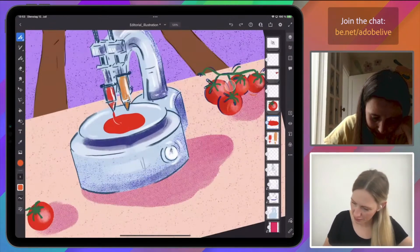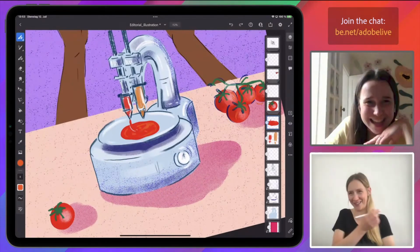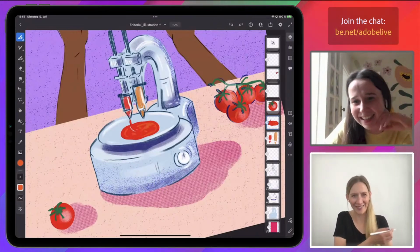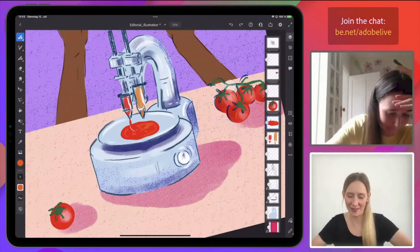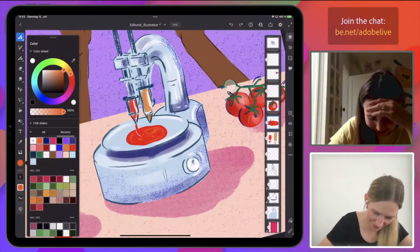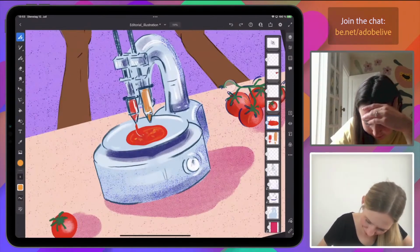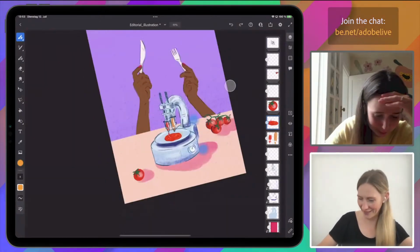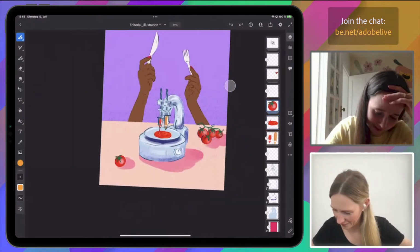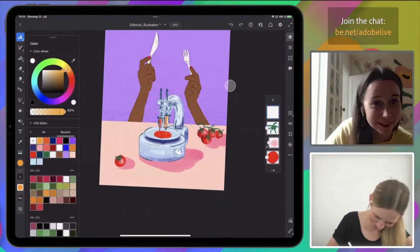Okay, so now there is a tomato coming out from the printer. Oh dear. I think that's one of the best things about this job. It's very random, isn't it? What are you drawing today? Oh, dog's bottom. Or printed tomato.